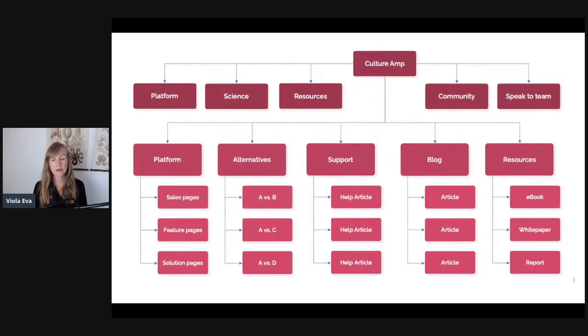And this is how it looks like for a real website that is not about fruit and apples. When you go to cultureamp.com, in the main navigation, you're going to see some stuff like on the top here. You're going to see platform, where they list all their sales and feature pages. You're going to see science, where they talk about the background, why Culture Amp works the way it works. You do see resources, then community, and speak to team. That's their call to action.